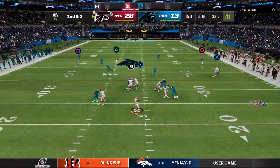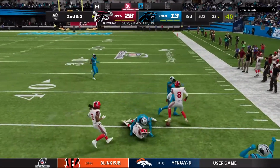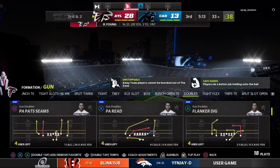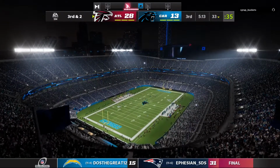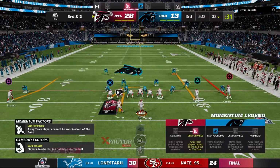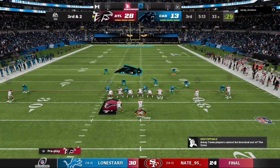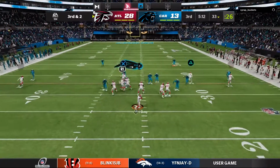Off the play fake, he'll look to throw. Oh, he'll want that one back. Incomplete. He doesn't drop too many in that department. 3rd down. He has just not had his focus in this game. It's not one drop. It's not 2. That's 3 for this contest. Yeah, uncharacteristic for any NFL receiver, and he's no exception.